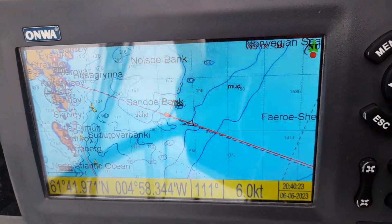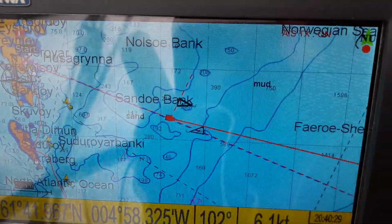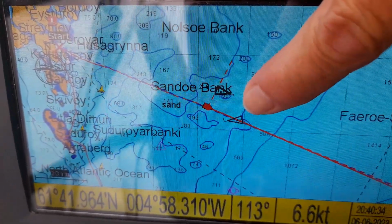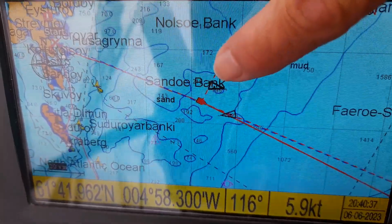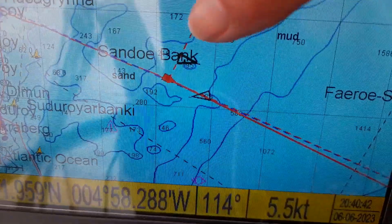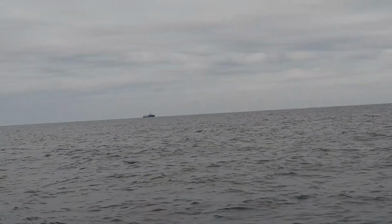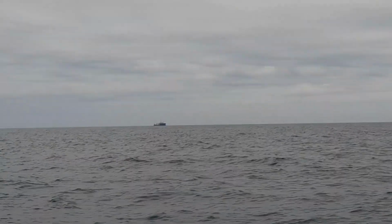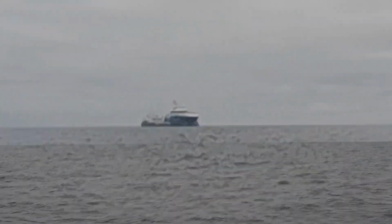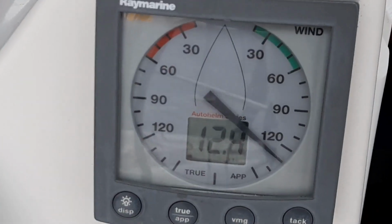Current speed 5.7. You see from my chart plotter where we are. There's a cargo ship there passing in front, and these are a couple of fishing vessels going about their business. All good. 21:32 on the first night passage, just being passed by this general cargo vessel. Conditions are still the same, nice and flat, the same amount of wind.